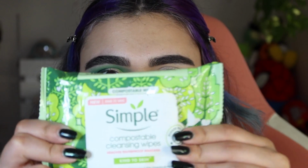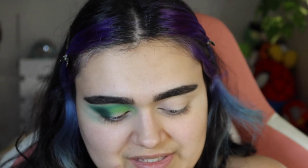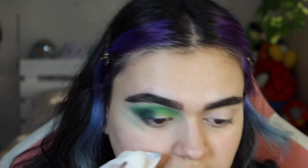I'm gonna use a compostable wipe here. These are the wipes I use. They're just from Simple. They're the compostable makeup wipes. I get these from Five Below. Sometimes they don't have them though, but when I do see them, I'm like stocking up on like 2 packs because I don't want to take from the rest of the people that want these, but also they're so good. I feel like you guys should know.